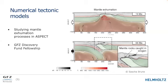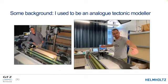So I was lucky. I got this Discovery Fellowship, and now that's the reason I'm here in Potsdam and telling you this story. But there is a little bit of background that I wanted to share with you, because I didn't start with numerical modeling. I used to be someone who was playing with sand in the laboratory. I was an analog or a physical modeler.